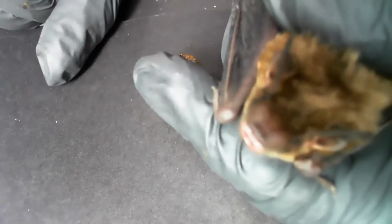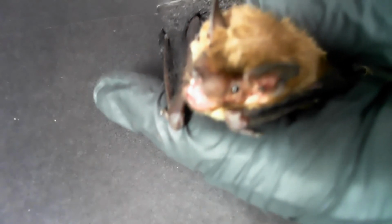Okay. Little echolocate. Oh, look at that. She left me a treat. One of the things about working with wildlife, sometimes they poop on you. Right? So that's guano. And guano actually is really good fertilizer. So I'll put that out in my yard when we're done.